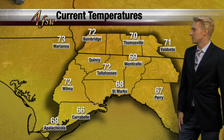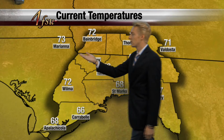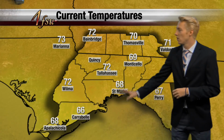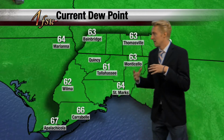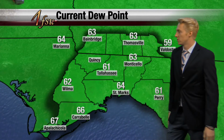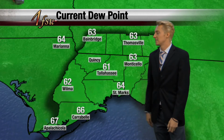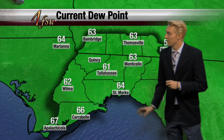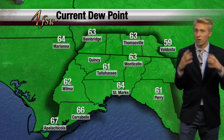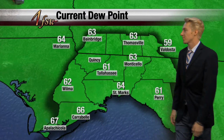The current conditions, like I said, 72 in Tallahassee. Marianna, we're sitting about 73 degrees. Down in Apalachicola, it's cooler around the Gulf at 68 degrees, and all along that Gulf line, it's just a little bit cooler because it likes to keep the same heat due to that ocean. The current dew point is about 61 here in Tallahassee. Marianna is about 64, and as we can see along that Gulf Coast, it's much more humid because of the water, as you could assume.